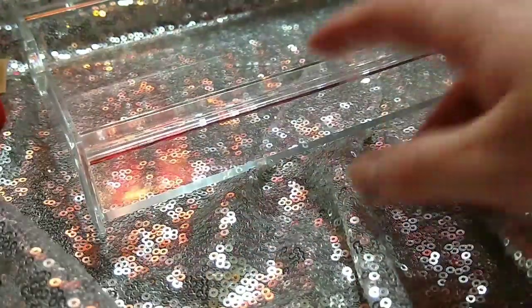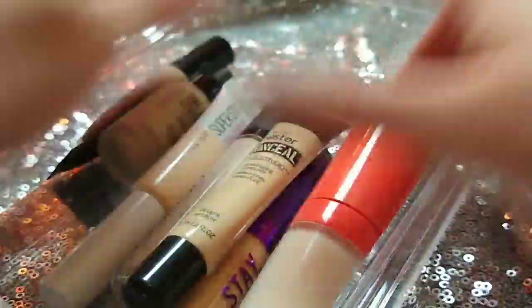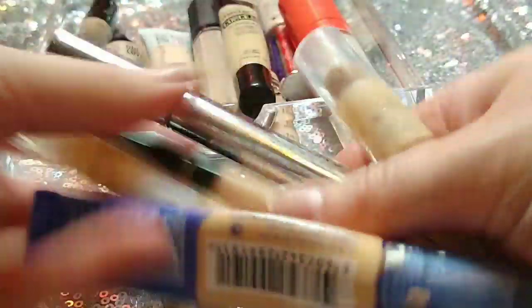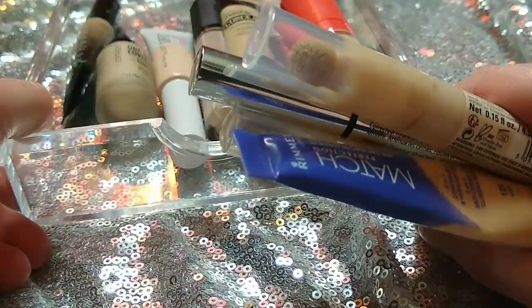So yeah, we're going to put all the ones that I'm keeping back in here. So glad I have more space. And these are the ones that I am going to get rid of. So I'm pretty proud of myself. I got rid of 5 concealers that I am not going to be using anymore.